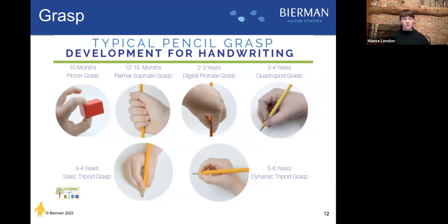So that's why it's really wonderful to work in a collaborative environment where maybe we're seeing some behavior or some avoidance around these tasks, and an OT can come in and look at how they're sitting in their chair. Are they stable and able to be at the table for long durations? Are they holding their marker in an optimal way to complete this task without fatigue, discomfort, or pain in their hand?